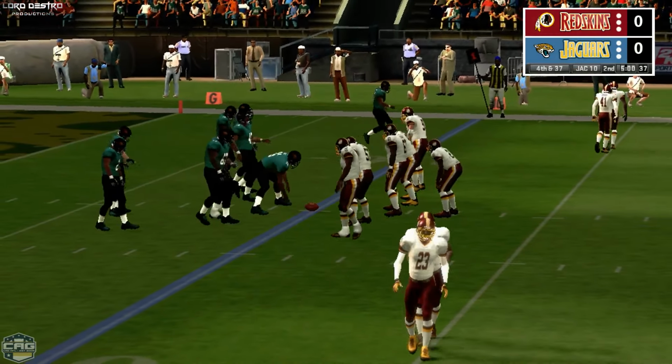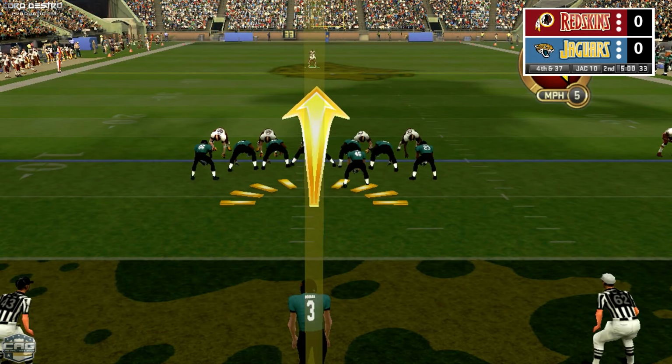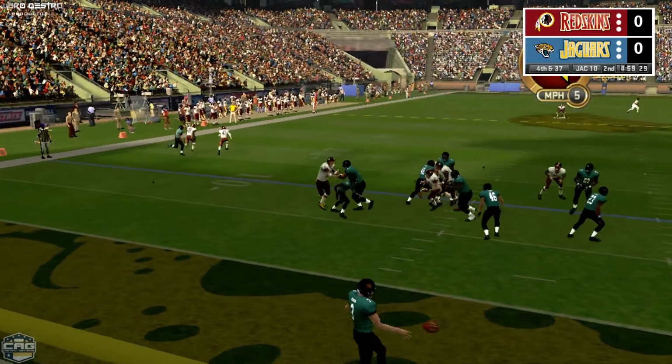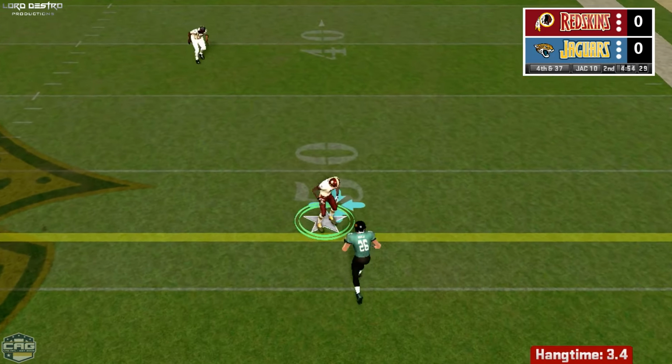Bauman gets ready to punt it from out of his own end zone. Bauman takes the long snap and punts it away.